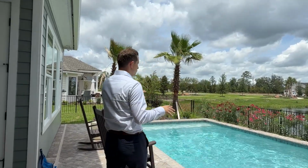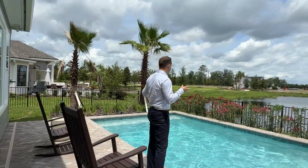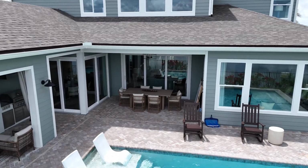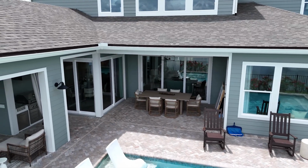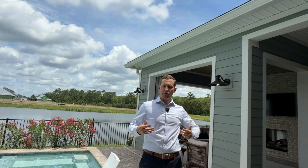So if you want to know what this pool costs, or what a pool could cost you to live in a neighborhood like this, if you want to do it with the builder, reach out to me and I'll go over all that with you, because that is something that can be very important for you and your family. In addition, as we end this out here, they did also do gutters for the outside of this house. The reason I bring that up is, if you're watching this in a different state, you may think, okay, yeah, gutters, that makes sense.